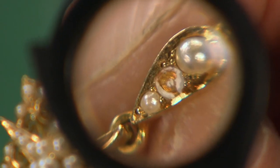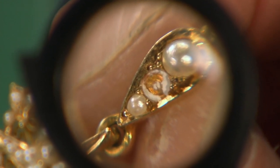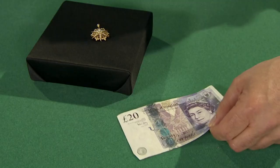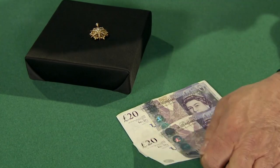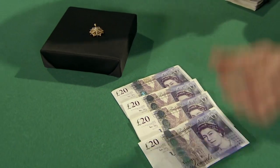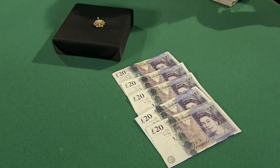Tiny pearl missing out of there, which wouldn't be difficult to replace and doesn't really make much difference to the value of it. Okay, well, I think it's a very pretty little brooch cum pendant, Wendy, and I would like to buy it. I'd like to make you an offer of 20, 40, 60, 80, 100, and £20. That's quite generous, isn't it? It's very difficult to know the value. Perhaps David could give me a bit of advice.